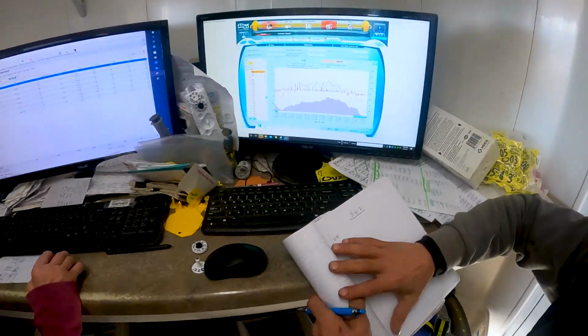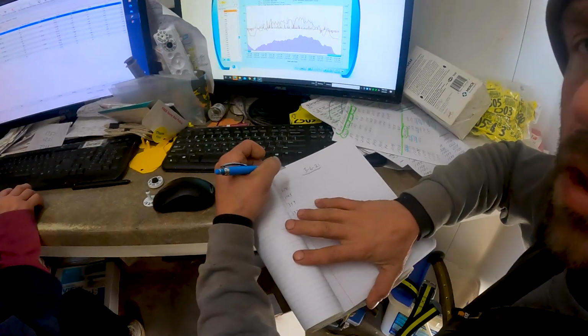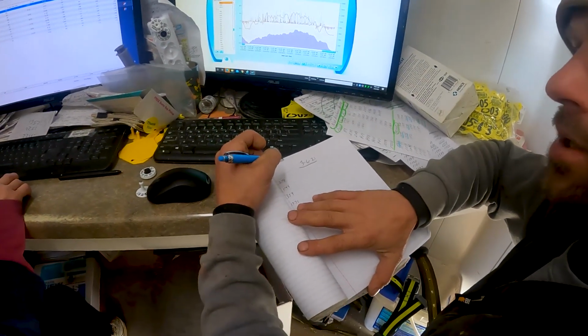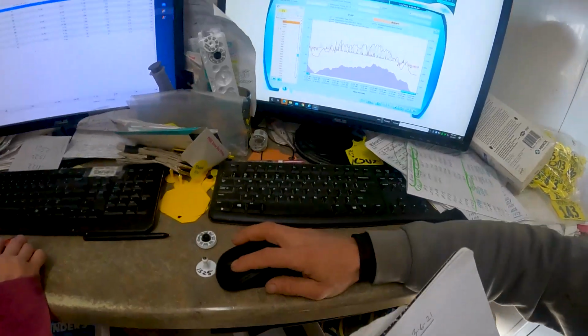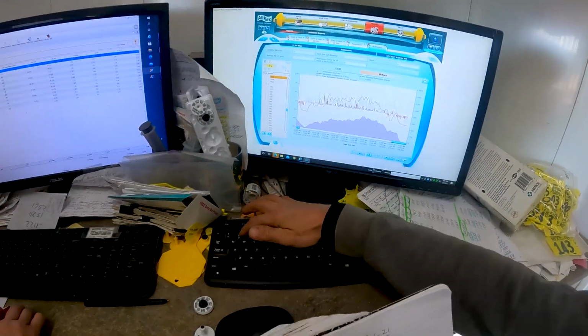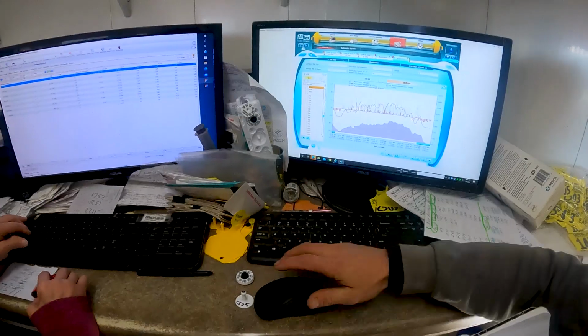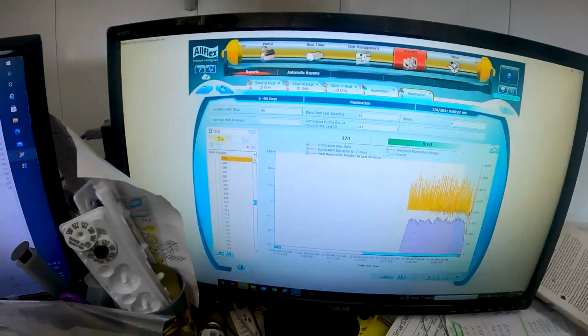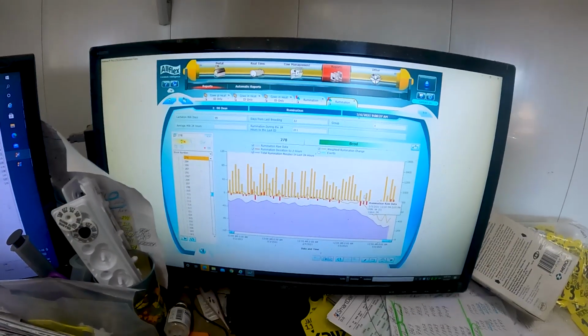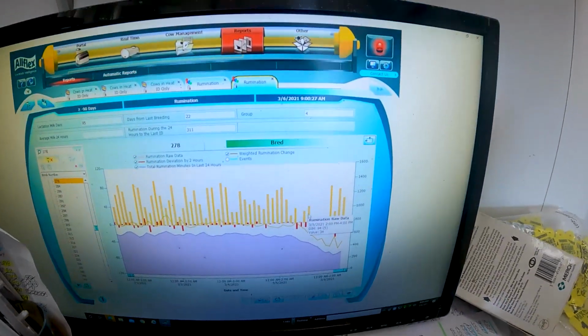Okay, so we got a couple ruminations to check on these cows. We're gonna do the fresh cows and treated cows, and we gotta check the ruminations and see how they're doing. So, first one we're gonna check is 278. She is down in the hospital pen. These little lines right here, each represent 2 hours.